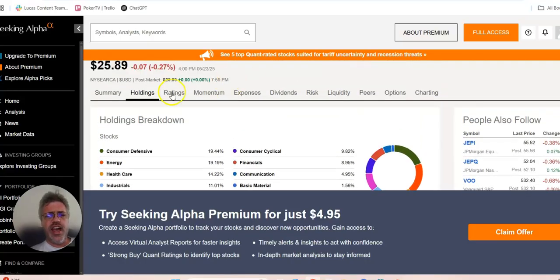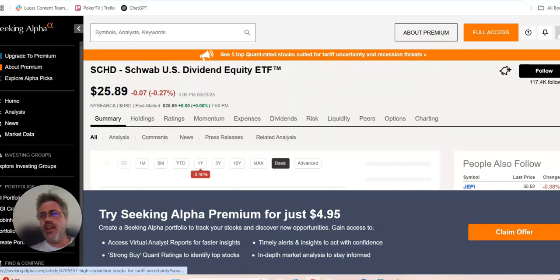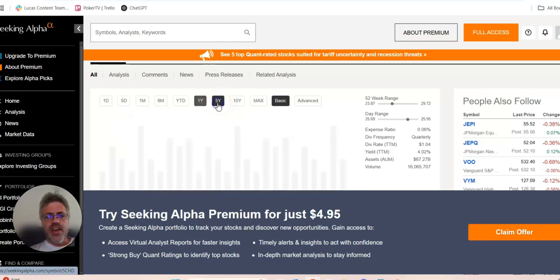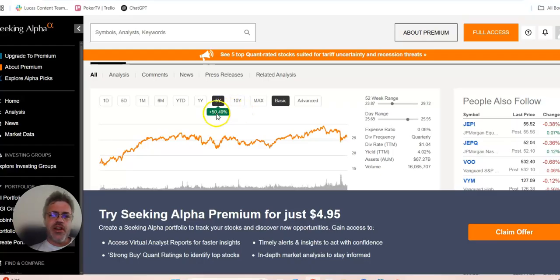So if we take a look at, I'm going to go back to this main summary tab here. So here's the main problem with SCHD as I see it right now. You'll see here over the past year, it's basically traded flat. It's down 0.4%. So basically exactly where it was within the last year. If we zoom out to the 5-year, fairly respectable, 50% share price appreciation over the past 5 years. But the trouble that I see with SCHD and why some people are maybe getting a little frustrated with it is that it's currently trading for just under $26.